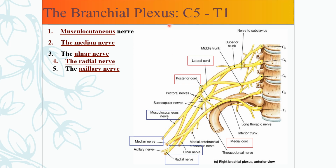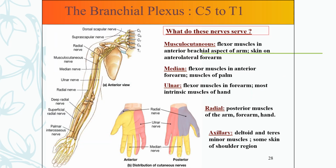The important nerves from brachial plexus include musculocutaneous nerve, median nerve, ulnar nerve, radial nerve, and axillary nerve. In this image, you can see the different areas of the body supplied by these nerves. The musculocutaneous nerve supplies flexor muscles in anterior aspect of the arm and the skin on the anterior lateral forearm. The median nerve supplies anterior forearm and palm. Ulnar nerve supplies forearm and intrinsic muscles of the hand. Radial nerve supplies posterior muscles of the arm, forearm and hand. Axillary nerve supplies deltoid and teres minor muscles.